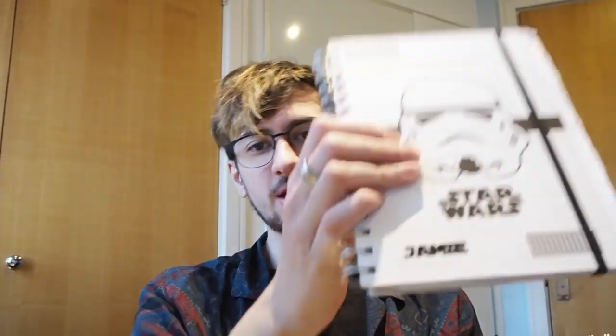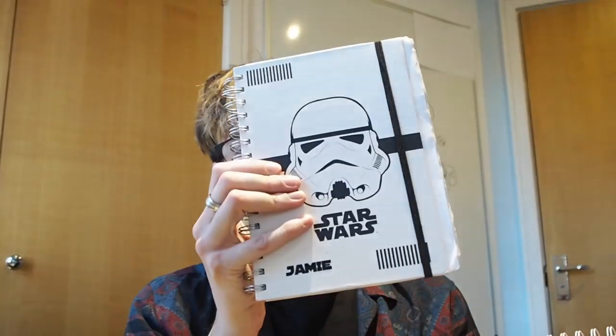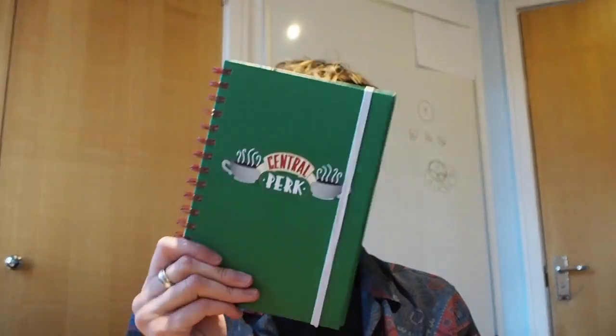So the first one was Marvel, then I had Darth Vader, and then my partner got me a personalised Stormtrooper one. Adventure Time, little egg thing. I like the saying, it just felt accurate. Big Bang, and now Friends. I got a new one for Christmas because the Friends one is nearly full, and that is Jaws themed. So I keep notebooks. It's where I write down my to-do lists, my meeting notes, my ideas. If I just need a bit of paper to write something down, they all go in there.